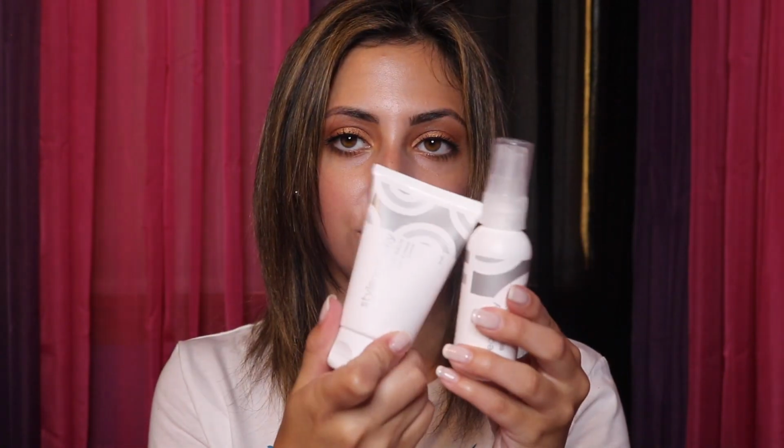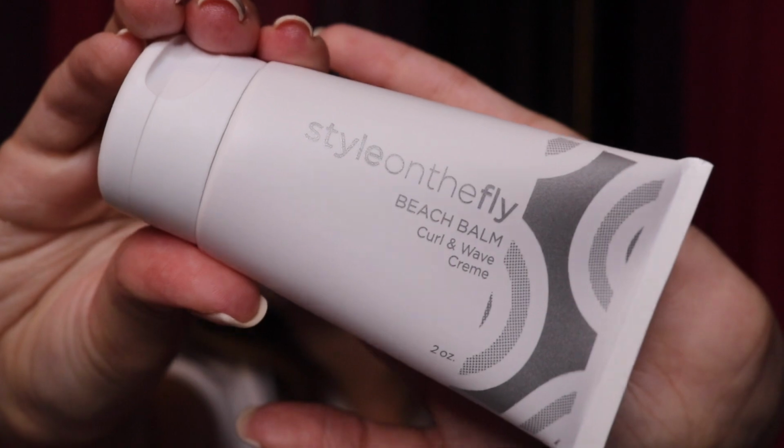And then the next thing that you can use in conjunction with this is their Beach Balm Curl and Wave Cream. And this is what it looks like. It's to define texture for frizz-free beachy waves and curls, and the directions are: distribute evenly through damp hair from root to tip and let hair dry naturally or heat dry on low setting, gently molding waves and curls.